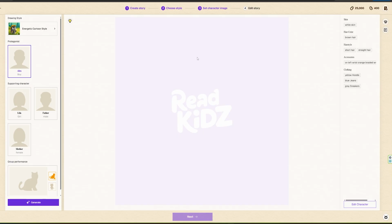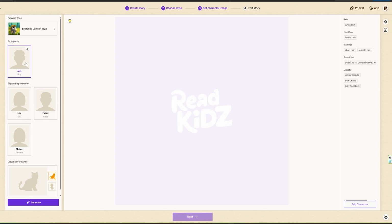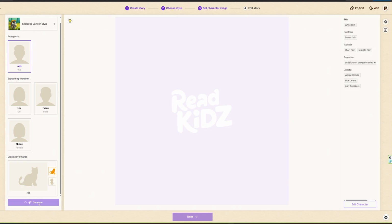Now the next step is one of the most important steps, which is where you need to design the characters. And throughout this storybook, these characters should be consistent. According to our story, we have 5 characters: Alex, Lila, Mom, Dad, and a fox. If you click this character, you can see all the attributes that this AI is going to be using to create that specific character. If you want to change those, just click this Edit Character option, and you can easily change these settings and create your own unique version of this character. And that's super helpful. So once you are done with that, click this Generate option.